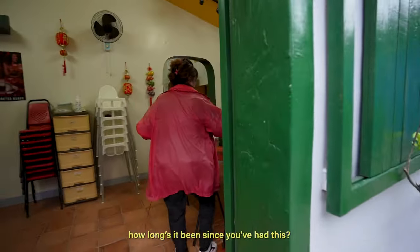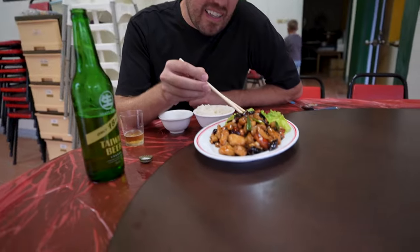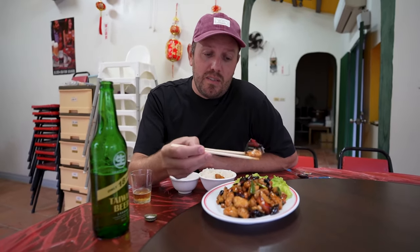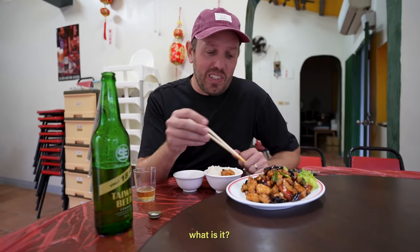How long has it been since you've had this? Oh man, this is like major flashbacks. I used to live off this dish. When we lived in Shanghai, it was like one of my favorites, I think because it was the one that I just knew how to say and all that I could order. All that I could probably afford as well. What is it?